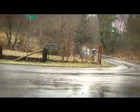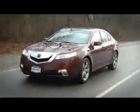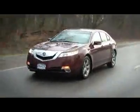The car was trying to power and steer the wheels at the same time. You don't have that with the all-wheel drive. And all of that wrapped together makes a beautiful package, and it's a shame because it's ugly.